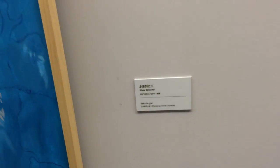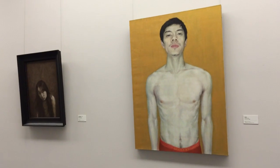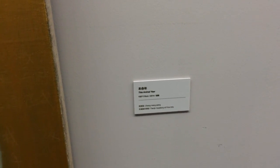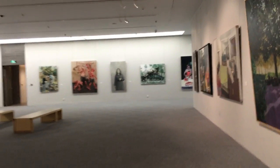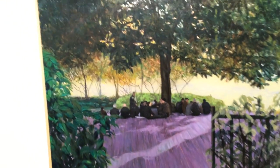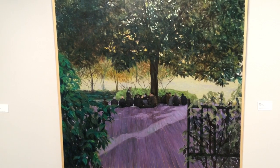Water Series 2, Wang Jian, Shandong Normal University. The Animal Year 2014, Zheng Meng Qiang, it's the year of the horse this year. Westlake side, Meng Qiangqi, China Academy of Art. Guess it was in Westlake in Hangzhou, the China Academy of Art. Tried to visit their museum and I guess I did go into their museum without realizing it one day.